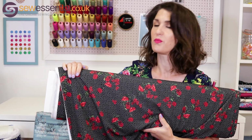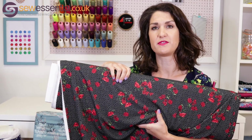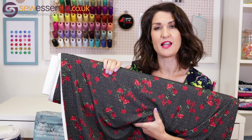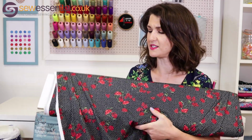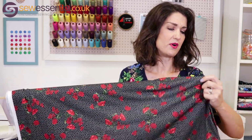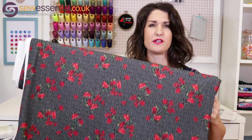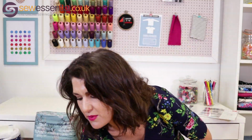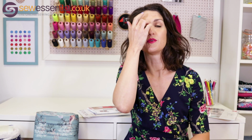This one is a black and white spotted background with red flowers, and then we've also got it in with yellow flowers as well, so some nice variations on that, and just a really pretty simple summer print, I think. Now I'm quite keen to make myself a nice casual comfortable jumpsuit, and that may well end up being a contender for one of those for me.